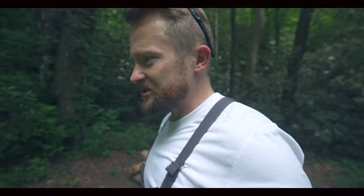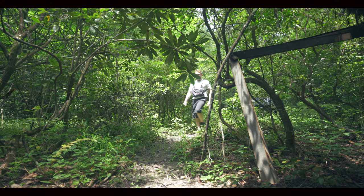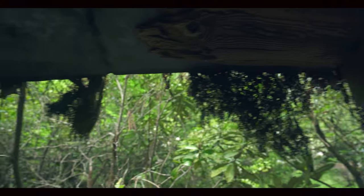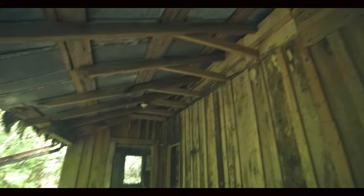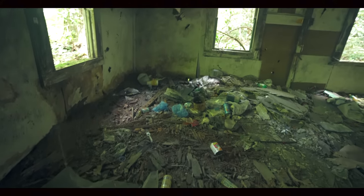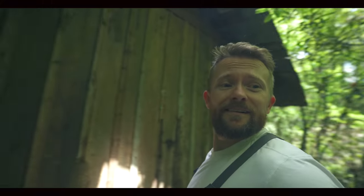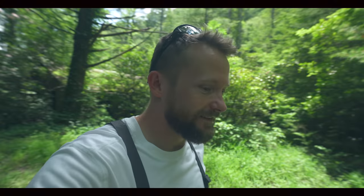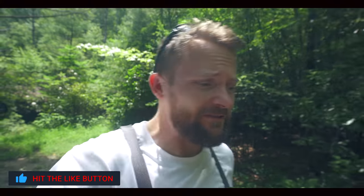I've spoken about this previously, but here in the mountains, you will find these old homesteads in the woods, just like this, everywhere. Very, very common. Very, very interesting, folks. I tell you, I would love to know the history of this place, but it would be very difficult to find it out.